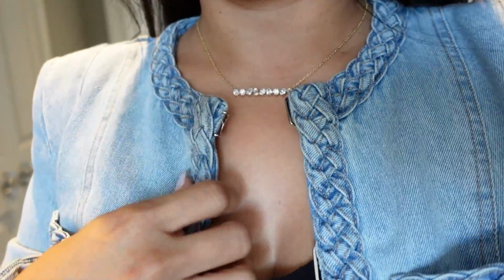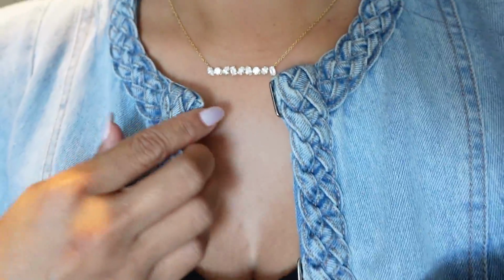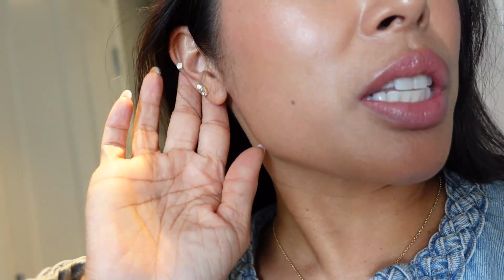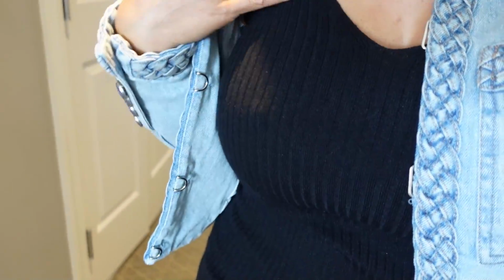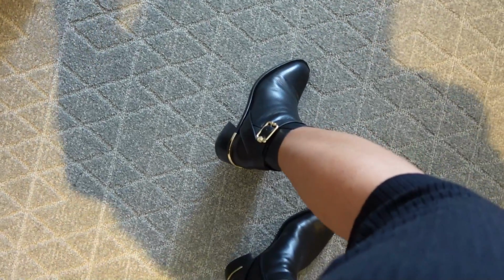Today is day 2 of my Nordstrom in Nashville trip. This is my OOTD. This new denim jacket is from Veronica Beard. It has this really cool braided trim. And my necklace is HAUTECARAT. I forgot to put earrings. I just have my studs. And this dress is Vero Moda from the Nordstrom anniversary sale. And then my boots are Jimmy Choo.